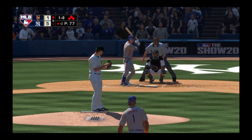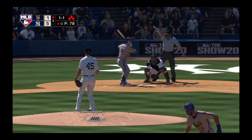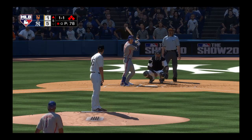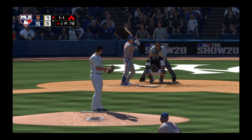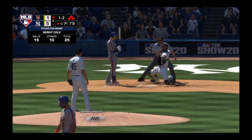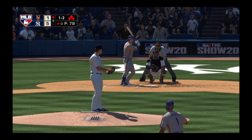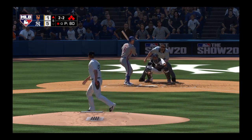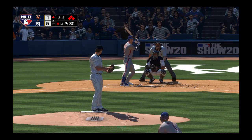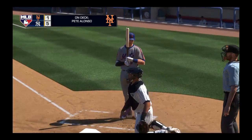Bases are loaded with only 1 out. And I believe they'll say he broke the plane, as yes he did. It's ruled a strike. And he finds a way to catch the zone here. It's 1-2. To 2 balls and 2 strikes now. Off-speed pitch in the dirt as he takes it for a ball.